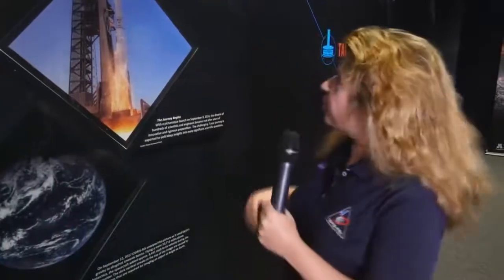The OSIRIS-REx mission is a wonderful collaboration between government, academic, and industry partners. The science team is led by the University of Arizona, and the mission is managed by NASA's Goddard Space Flight Center. And Lockheed Martin, where we are right now, built the spacecraft and also does operations for the mission. Now, there are a couple of really wonderful, unique things about this mission.